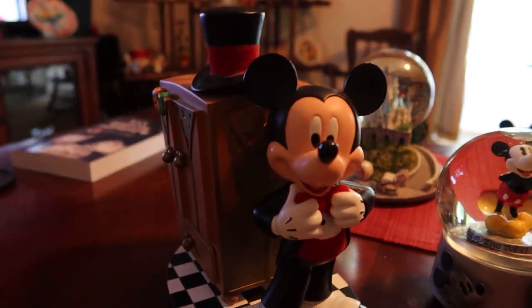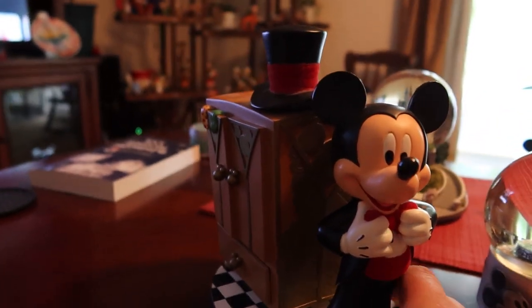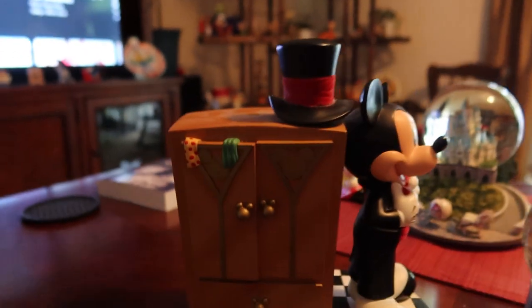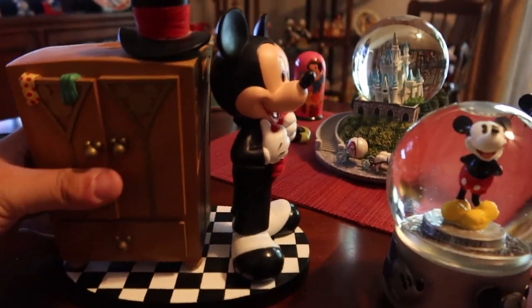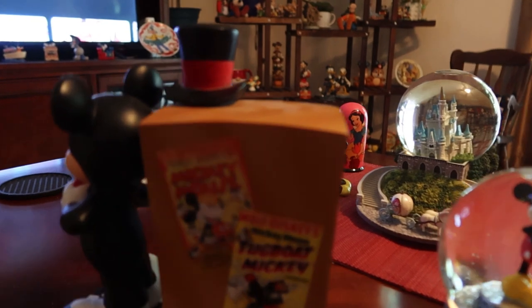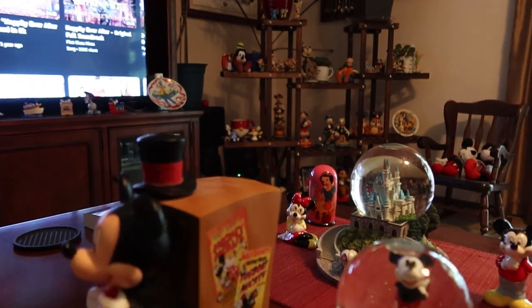Last piece over here is this Mickey Mouse piece. Nice suit, tux, top hat. Give him a turn here so you guys can see. This is a wardrobe. Of course, you gotta have the Mickey handles. And then this piece actually opens up. Let's see if we can get it here. And inside, Steamboat Willie and Fantasia book. A really cool piece. Always gotta have the Mickey on the backside here too. Give him a final turn here. And you have some old posters. So, those are all of our pieces for this trip.